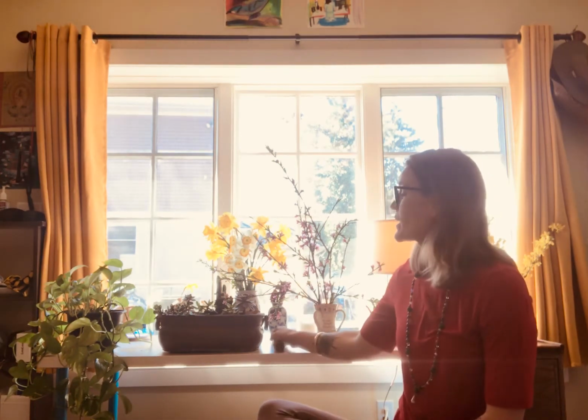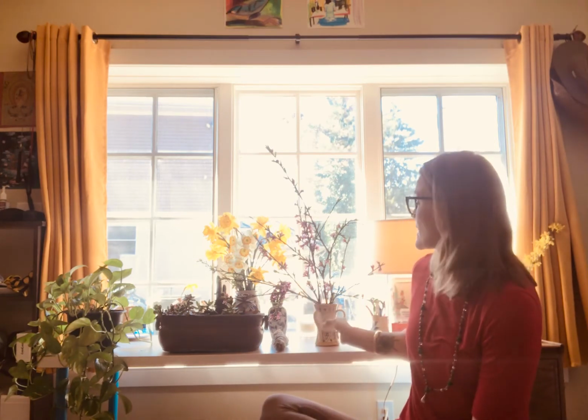Just like us, plants need to be taken care of. We can take care of them by giving them fresh water. Just like we like to drink water, plants like to drink water too. Give them lots of sunshine. That's why I like to keep my plants near this big windowsill. Give them a little love and attention if they need to have their leaves trimmed, freshen up the vase, rearrange the arrangement. Bringing flowers into your home is like bringing sunshine through the window.